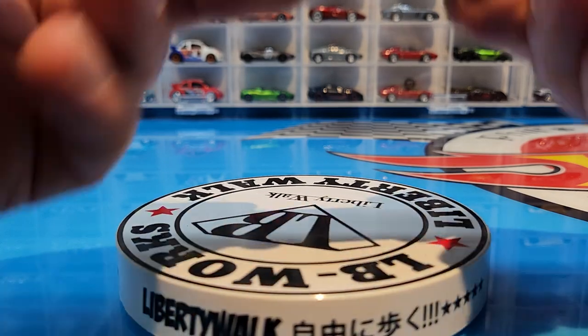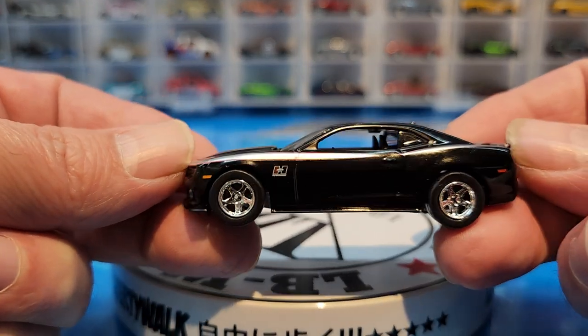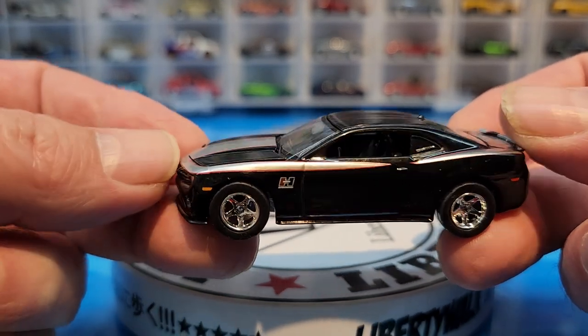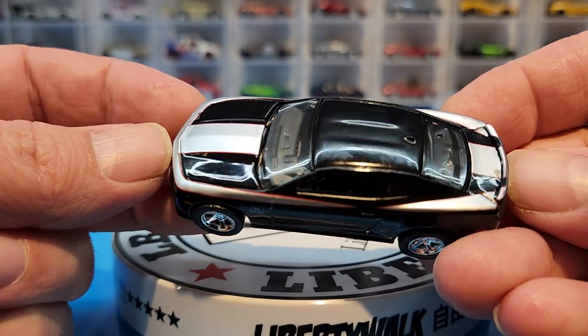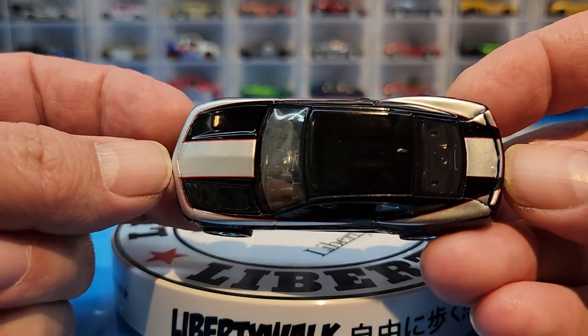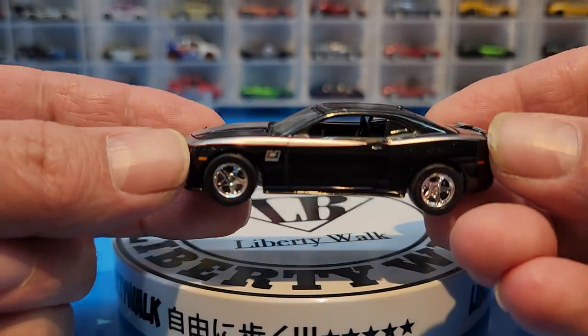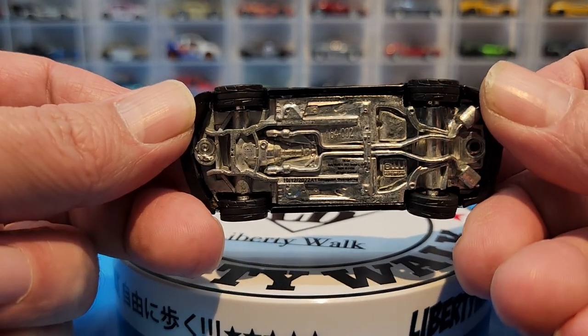I mean, I think this is really cool. Honestly, the mags, first of all, I think are awesome. Great mag choice. Love the Hurst logo on the side. And this silver trim on the upper body is really, really well done. Undercarriage.